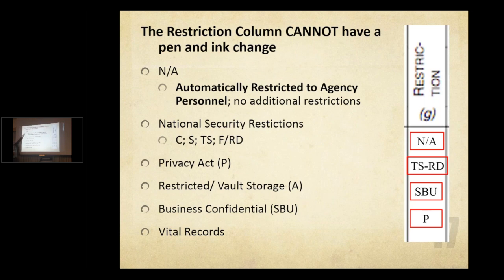So NA is the preferred term, as you can see at the top of the list here, for unclassified records that do not fall under the Privacy Act and are not CUI SBU. So, like I said, it can't be blank. If it doesn't fall into any of these special categories, just put NA. Some people put N. We accept that. Some people put U for unclassified. We accept that. But these days, the preferred is NA, as you can see at the top over here.